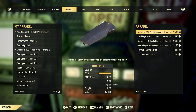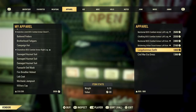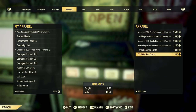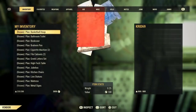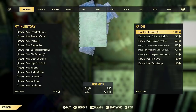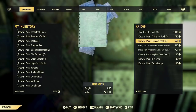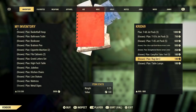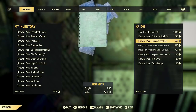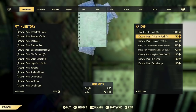However, seeing this kind of price on some of the stuff, I mean, the longshoreman outfit or the Civil Warrior dress for that price, that's just a rip-off. Because you can get the Civil Warrior dress for free. So, some of the plans that this guy had were priced correctly. Like the rug set and the table lamp, that was priced correctly.